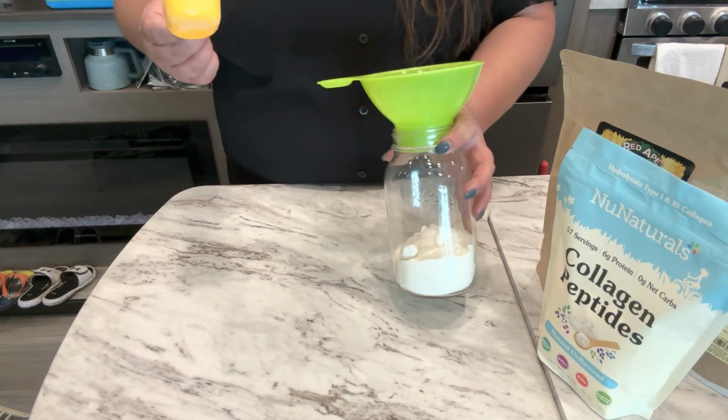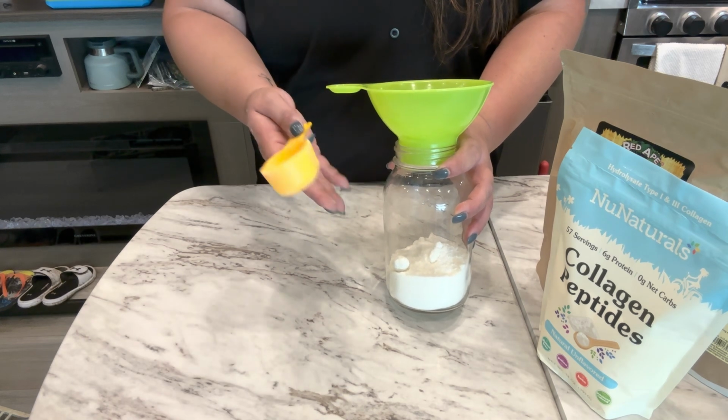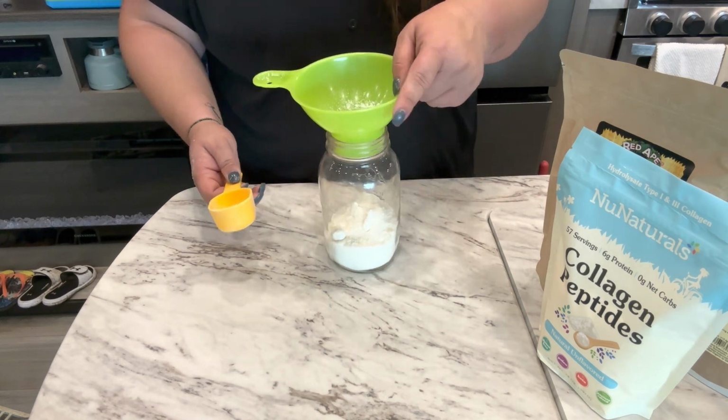I'm putting this in a quart jar because I'm used to making a double batch, but typically if you're just making one batch like what I'm making now, it will fit in a pint jar. But maybe make it in a bigger jar so it's easier to shake together.